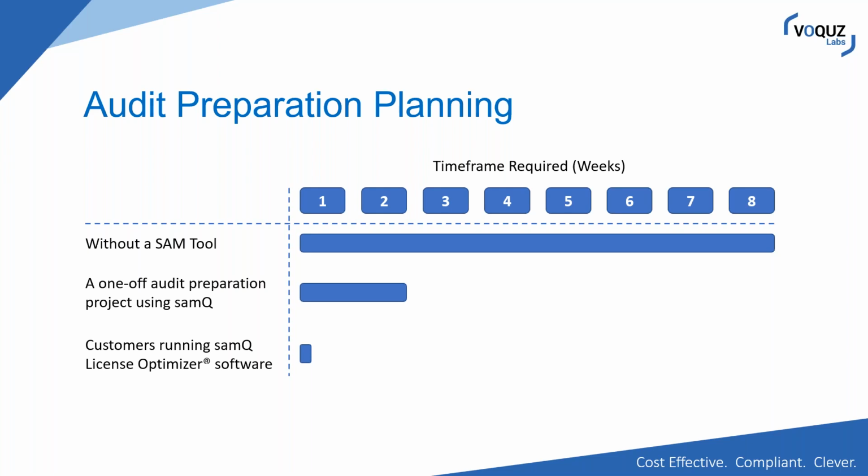So again, if you need to prepare in shortened timeframes, you can use a tool to automate all that analysis, cleanup and optimization activity, and all the reporting, all the simulations. You can do audit preparation using samQ to help you get that done really quickly, efficiently, and accurately.